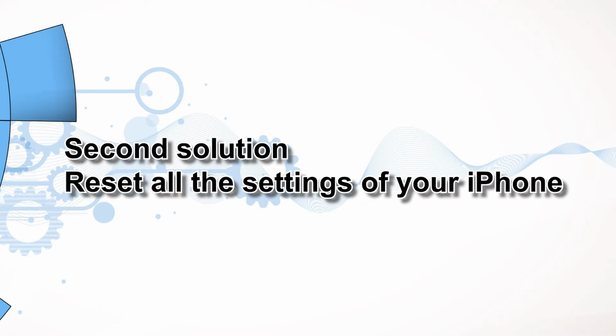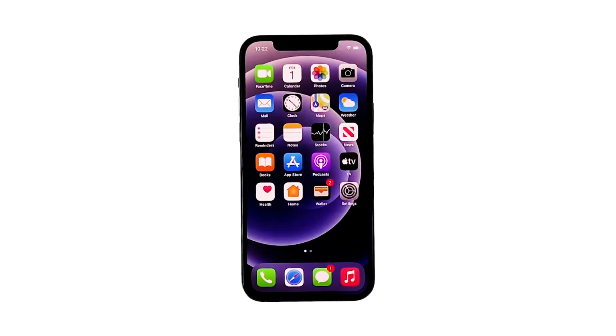Second solution, reset all the settings of your iPhone. If the first solution didn't fix the problem, then bring your iPhone back to its factory settings or default configuration, by resetting all the settings. This is one of the most effective solutions against firmware-related problems that occurred without apparent reason. This is how you do it.